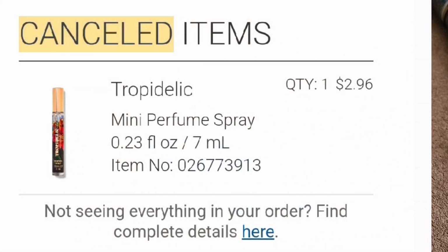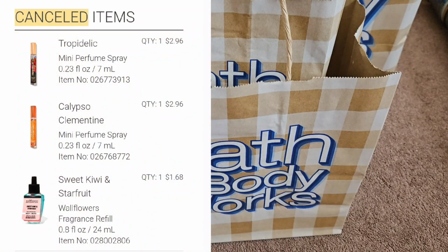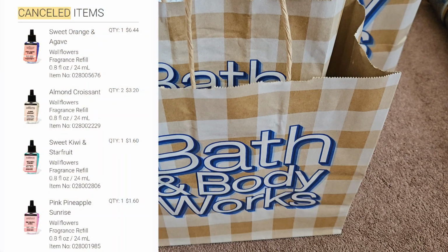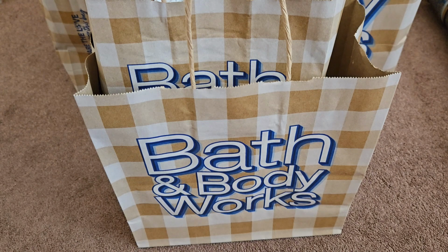So it was a lot of Wallflowers that were canceled. And I woke up at 3 a.m. to place that pickup order. I guess I was half asleep and I didn't notice that I ended up adding one that was full price. It got thankfully canceled though, so I'm glad about that. And now pop-up coupons are occasionally showing up.